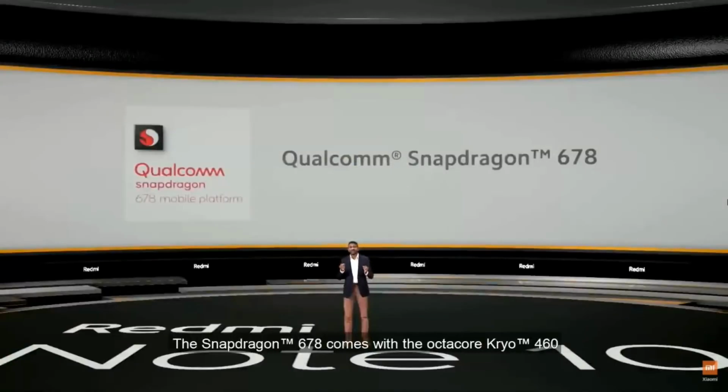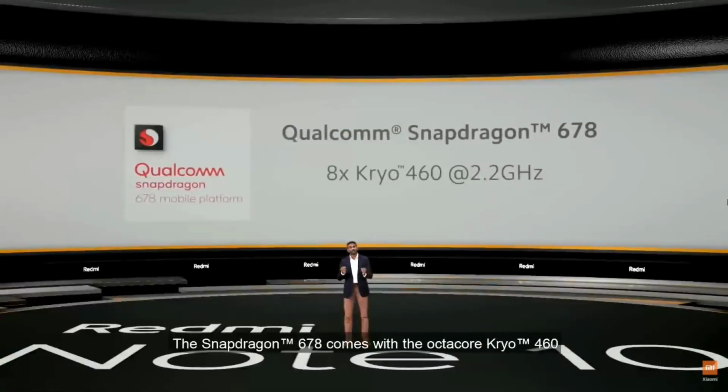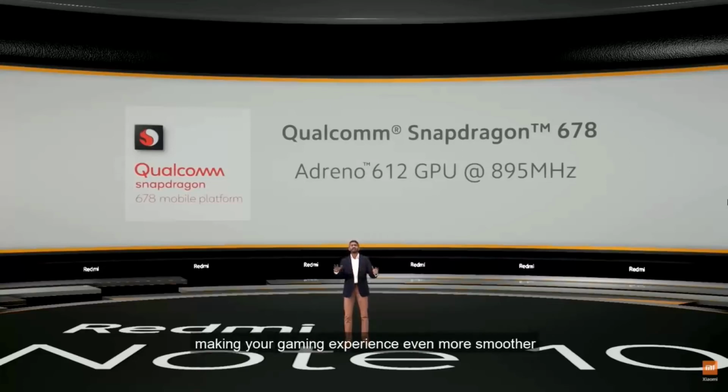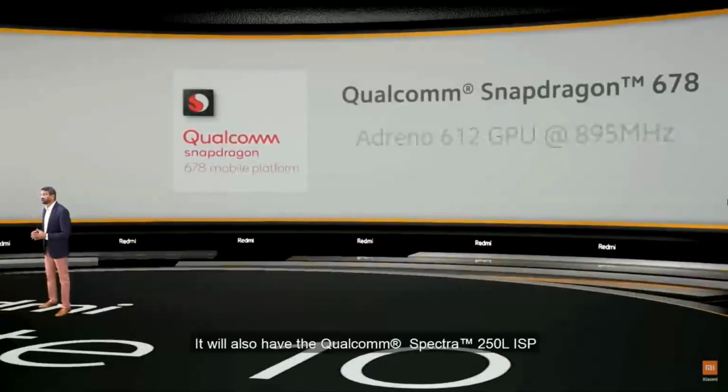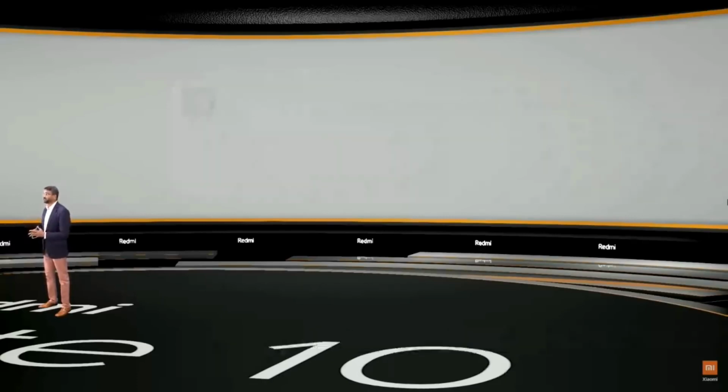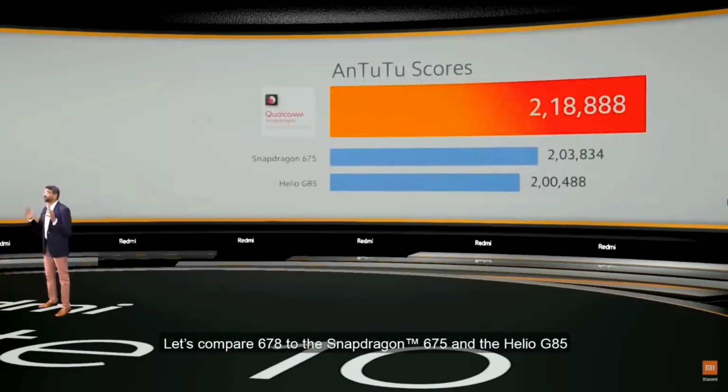The Snapdragon 678 comes with the octa-core Kryo 460, which clocks up to 2.2 gigahertz. It comes with an Adreno 612 GPU, which runs at 895 megahertz, making your gaming experience even smoother. It'll also have the Qualcomm Spectra 250L ISP to handle all of your photos and process them a lot faster. Let's compare the 678 to the Snapdragon 675 and the Helio G85. Just look at how the 678 absolutely leaps beyond both of them.